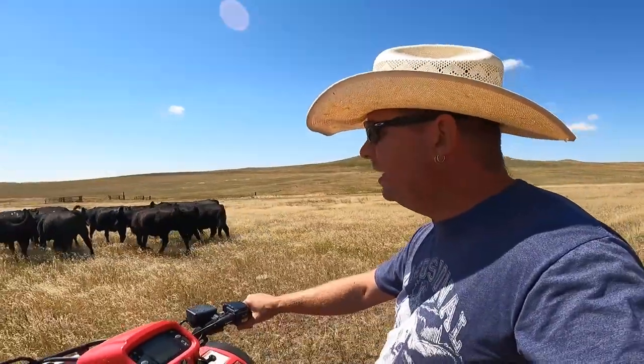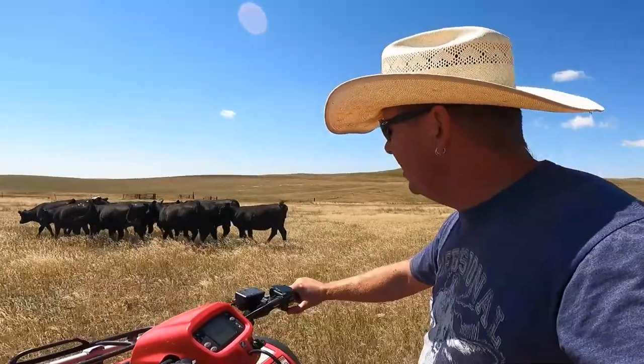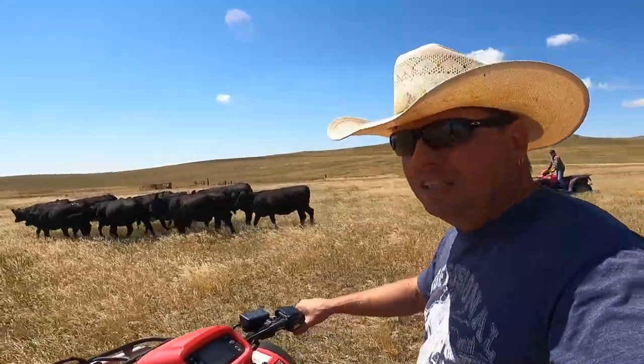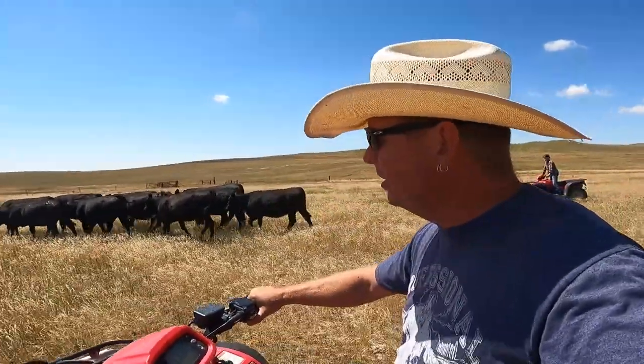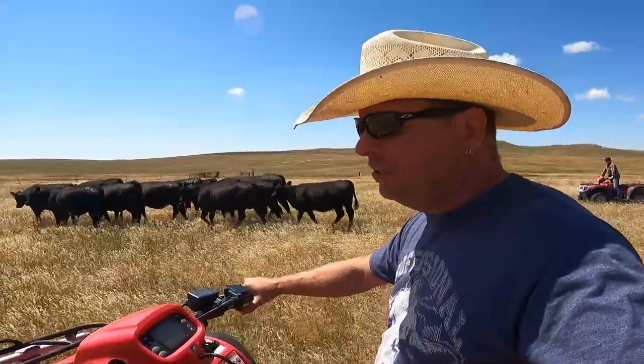Here, there's the gate right down there. We're actually in the one-legged windmill pasture. Right through that gate down there is summer pasture. It's about 2,300 acres, wide open, and ready for them to hang out in for the next few months.